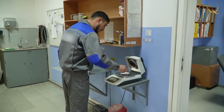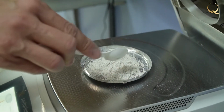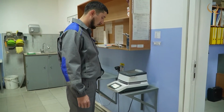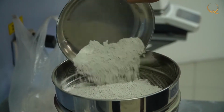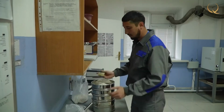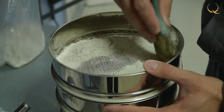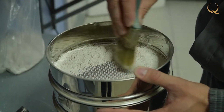Before processing raw materials, laboratory specialists check each component. Gypsum, sand, cement, marble flour should not contain an unacceptable amount of moisture, since when mixing there may be too much water in the future flooring material, affecting the quality of the repair.